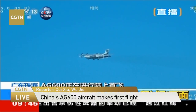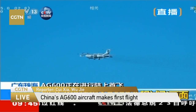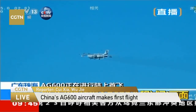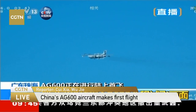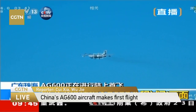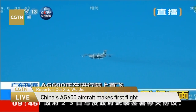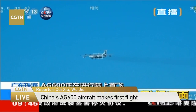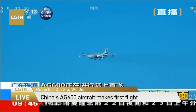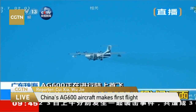We are approaching AG600 because according to the plan, we should be following AG600 at a distance of around 2 kilometers. That is the maximum range. The nearest range or distance is 800 meters. And we'll be accompanying AG600 on its right and left. But we'll be flying in the rear of AG600.